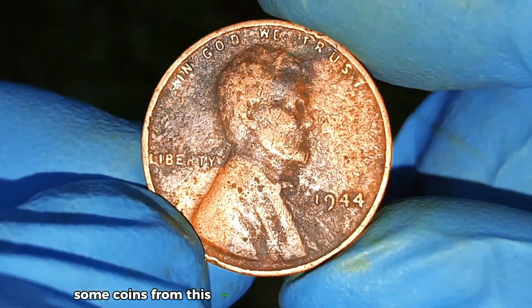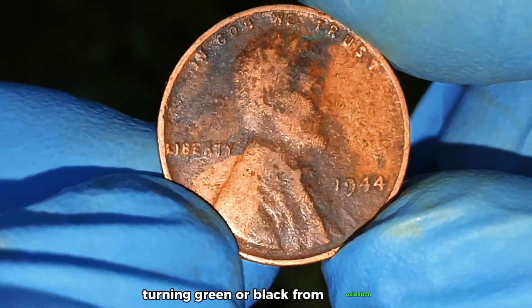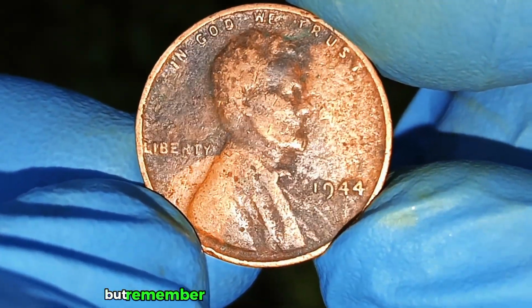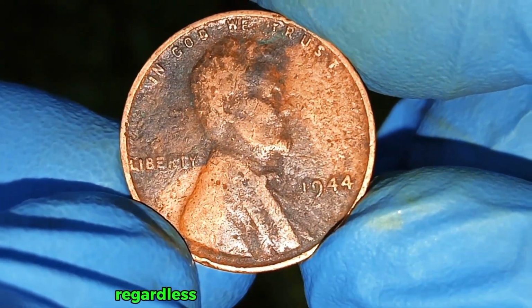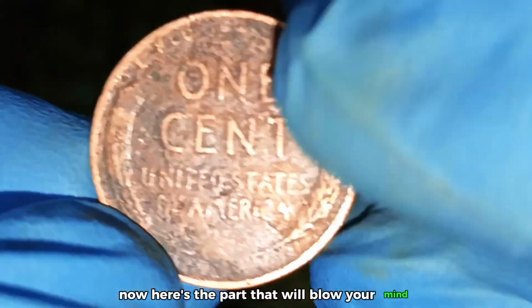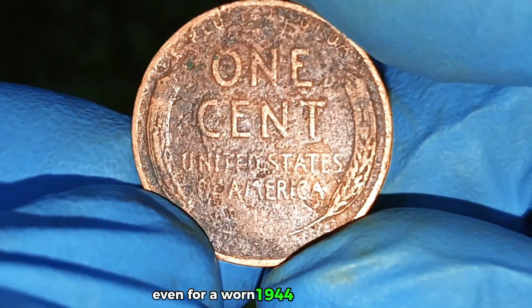Some coins from this era may have environmental damage, turning green or black from oxidation, especially if stored in humid conditions. But remember, condition may hurt the base value, but certain errors and oddities from this year are highly prized regardless of how rough the surface may be. Now here's the part that will blow your mind. Value and collector demand, even for a worn 1944 wheat penny.